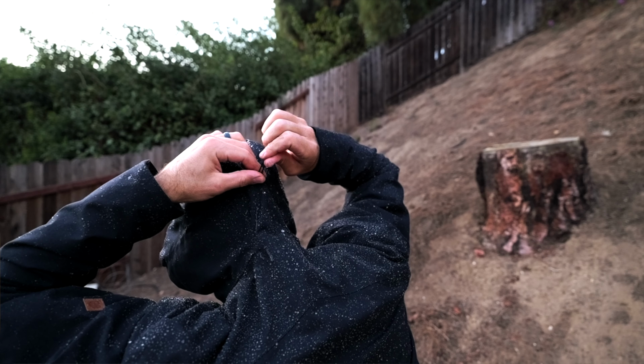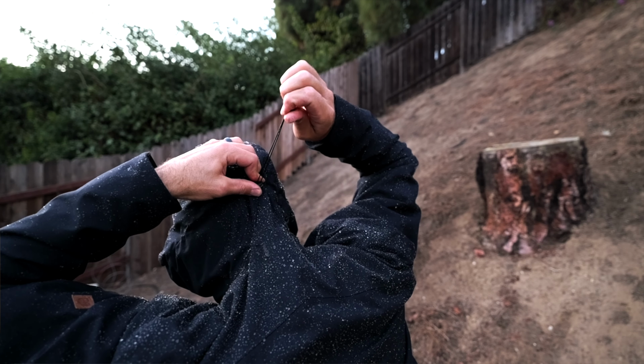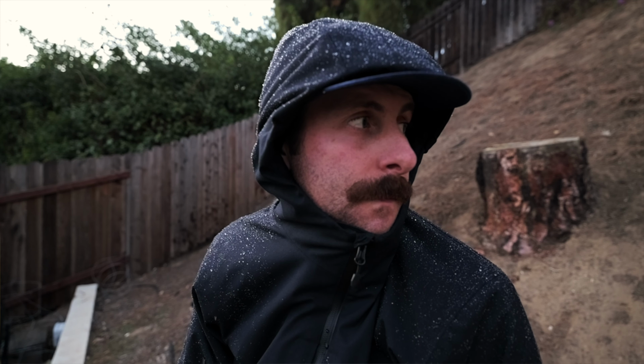One of the features that I want to talk about is the hood. The hood is really good when you put it up. So as you can see, it's pretty good. It doesn't come out really, really far, so you can't see anything. And there's a little cinch in the back. So when you cinch it up, it comes right along the exterior of your head and allows you to turn without actually blocking your vision, which is a win for me.